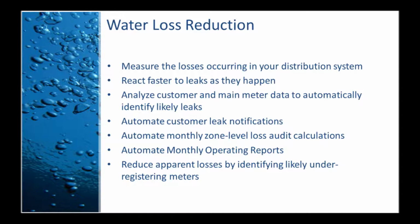On the customer side of the meter, we'll detect leaks and automate customer notifications through analysis of your meter data.